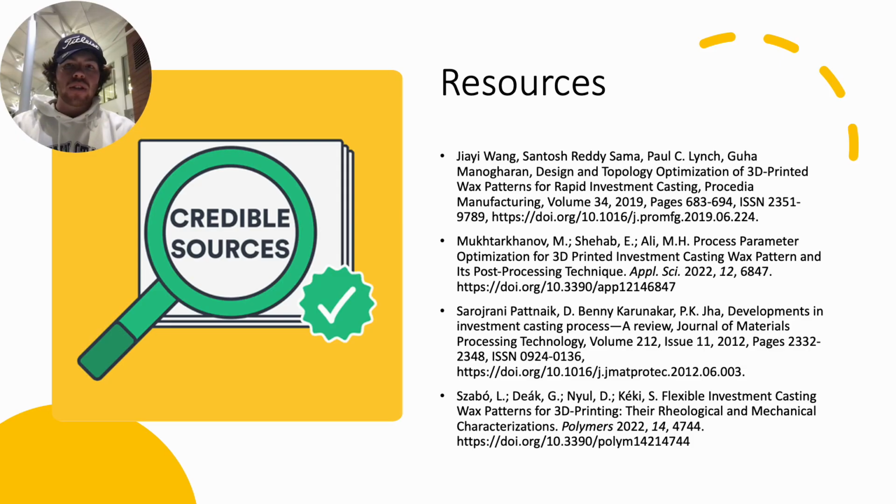These are the resources used to present the information you've witnessed today. All of these sources were obtained through Google Scholar.